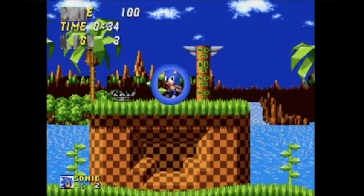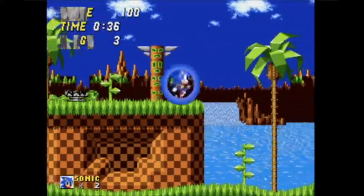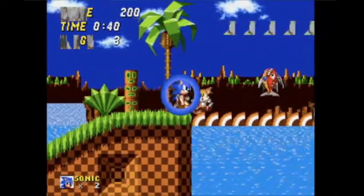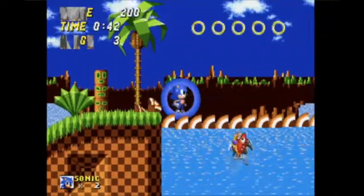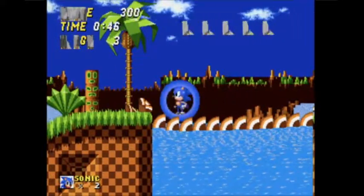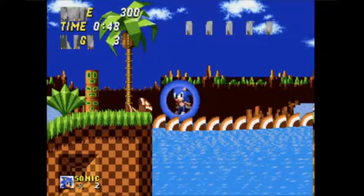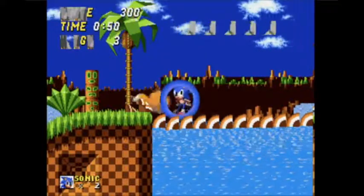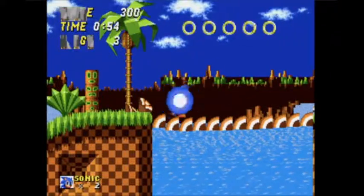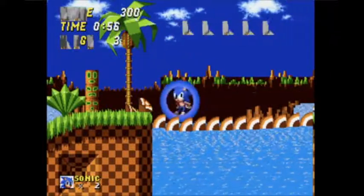All badniks have broken art except for the Chopper, whose colorization is a bit glitchy. Only a little bit though, not that much. Green Hill's palette was not updated to Sonic 2's palette standard, so objects like spikes and rings use the wrong color when they are displayed in debug mode. And also Tails is completely invisible to spikes. Tails, what the hell are you doing?